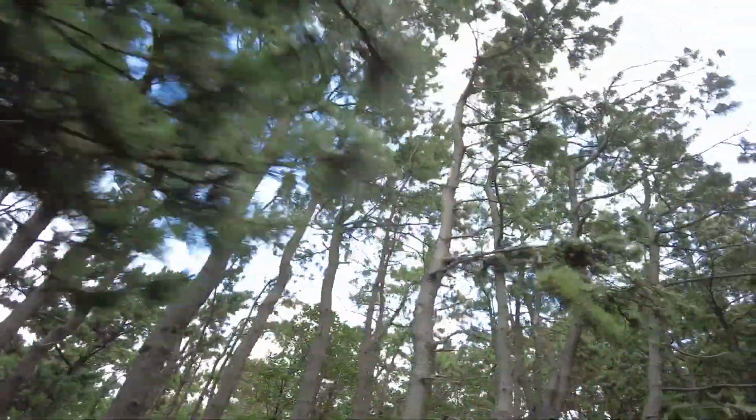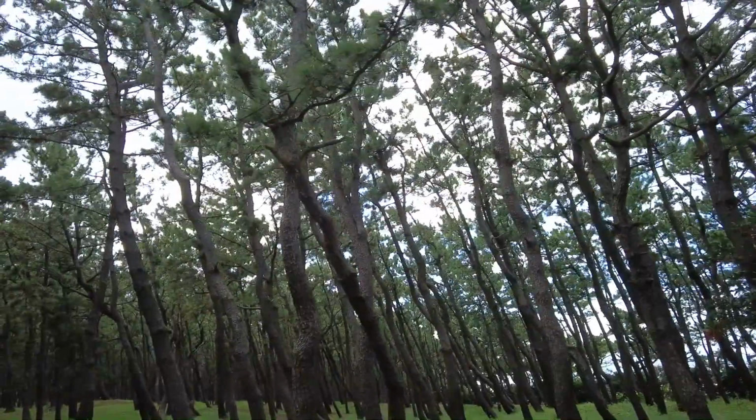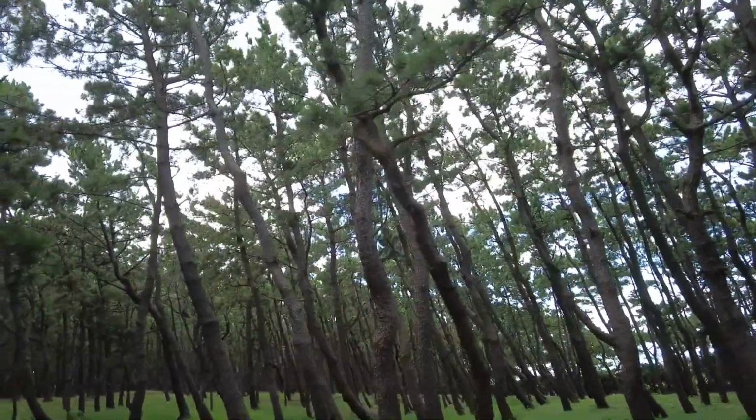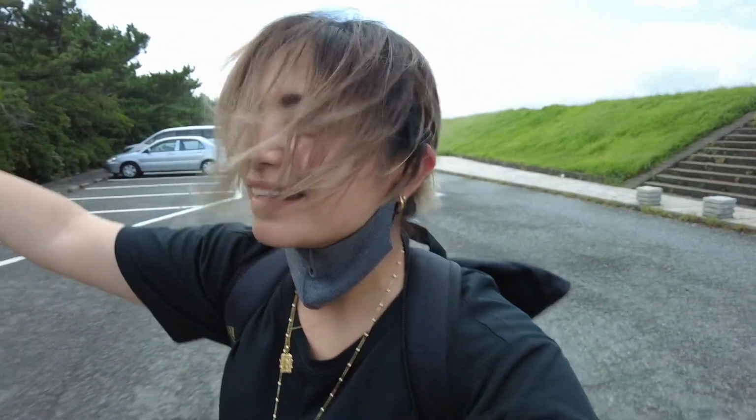On a good day, you can see Mount Fuji from between the trees. And check this out. The trees have bent sideways because of the strong winds. They're definitely protecting the city. Isn't this really cool? Why so angry, Aquaman?